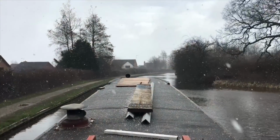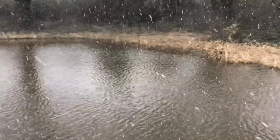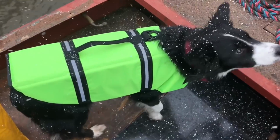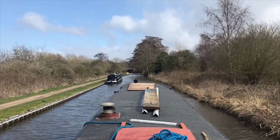The snow is back. Another 10 minutes later, with a vengeance. Look at that. Look at poor old Dave the dog. Oh, poor little mate. Right, we've just gone past Fraserley Junction.